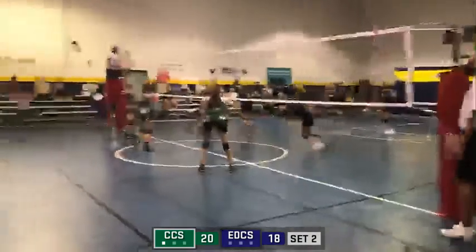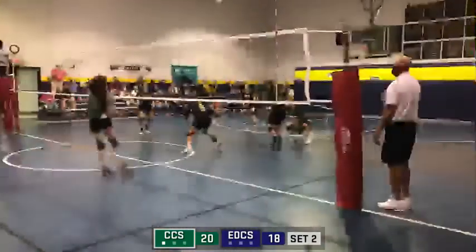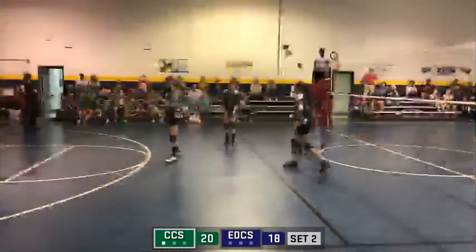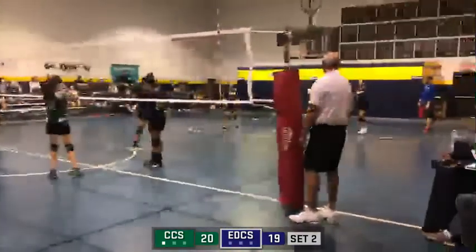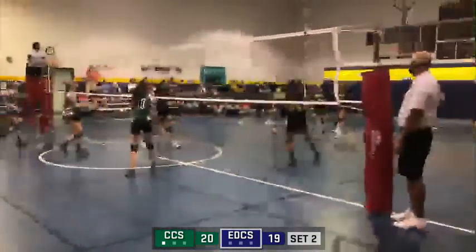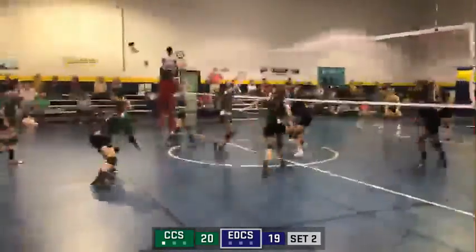Isabel, good serve there. That's going to be a difficult play right there, but good job. Isabel being in the right position right there, as Lillian just gets it over. Set up. Oh, great placement on that spike by East Dayton. Libero serving for East Dayton as Alicia was able to retrieve it. Oh, very hard tip, and Aaron got it over. That was a great play by Aaron.